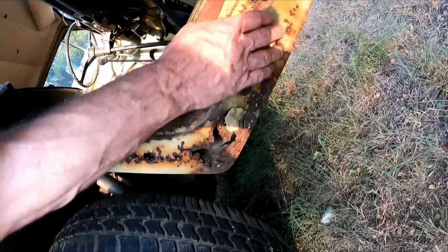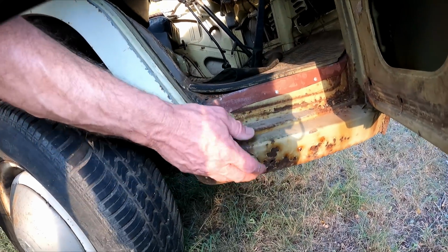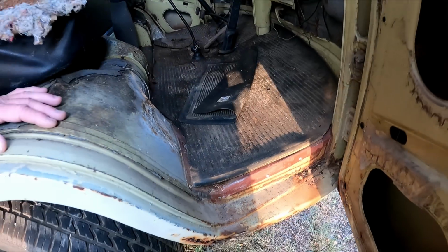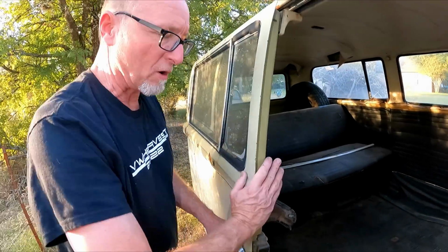A lot of times, this is where the front bumper comes back, and you just get dirt stuck in there, and that's what happens. And of course, over here, this has been patched too, looks like with a stop sign or something like that. But it is a deluxe, and the cargo door works.